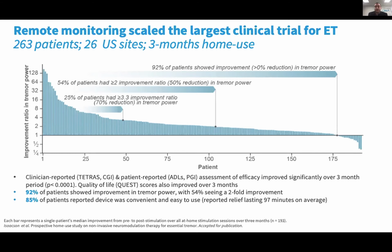And what these results show is there's a variation in how much tremor relief patients get, but 92% of patients showed some improvement on the median. That is, they had an improvement ratio above 1. 54% of patients had at least a 50% reduction in tremor power. And a quarter of patients had a very strong improvement with a 70% reduction in tremor power.